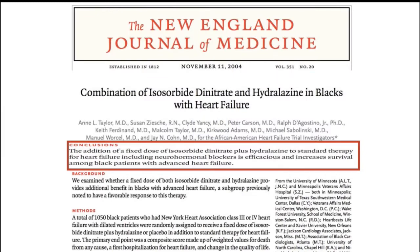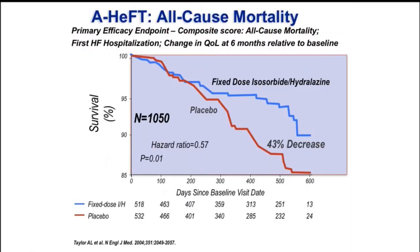And here in this 2004 study in the A-HeFT trial, the conclusion was that the addition of fixed-dose isosorbide dinitrate plus hydralazine to standard therapy for heart failure, including neurohormonal blockers, is efficacious and increases survival among black patients with advanced heart failure. And here is the Kaplan-Meier curve of total mortality.